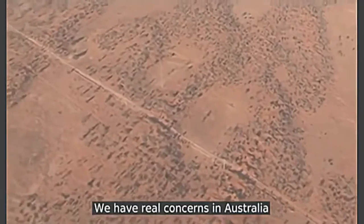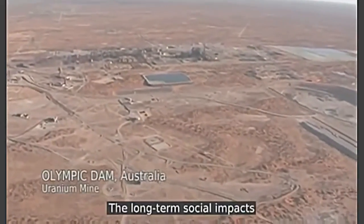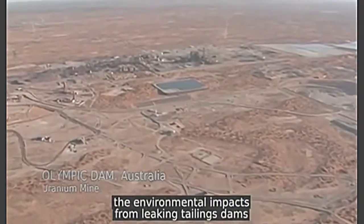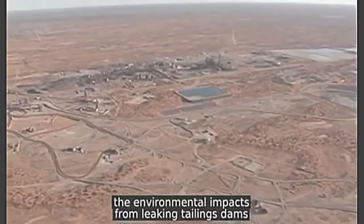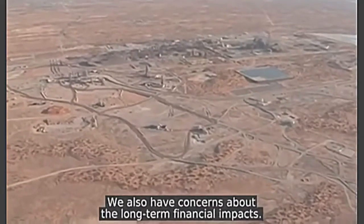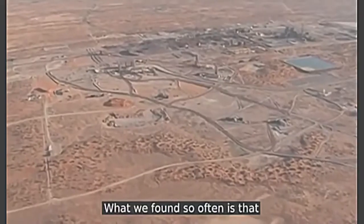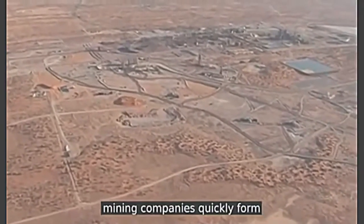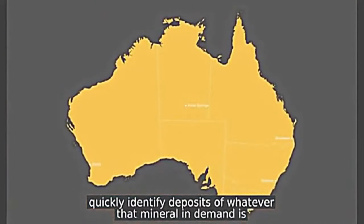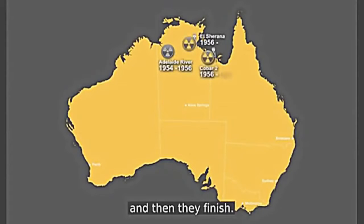We have real concerns in Australia about the long-term impacts of uranium mining, the long-term social impacts, the long-term cultural impacts on Indigenous people, obviously the long-term environmental impacts from leaking tailings dams and from contaminated water. We also have concerns about the long-term financial impacts, because what we've found so often across the mining sector in Australia is that mining companies quickly identify deposits of whatever mineral is in demand, they access it, process it, sell it, and then they finish.